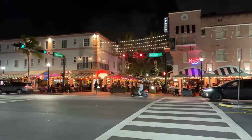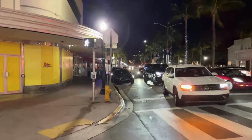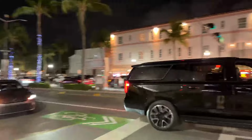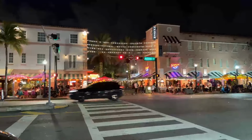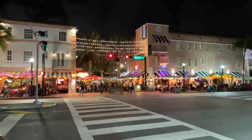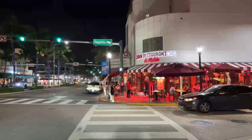All right, this is now Washington Avenue and Espanola Way. We'll go ahead and wait for the light, and then we'll cross and check out all the restaurants. It looks pretty busy. Looks pretty busy. Hey, Surf's Flat Trader, what's up? Thanks for joining us as we wait for the light for Espanola Way.